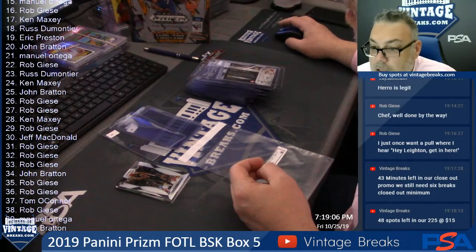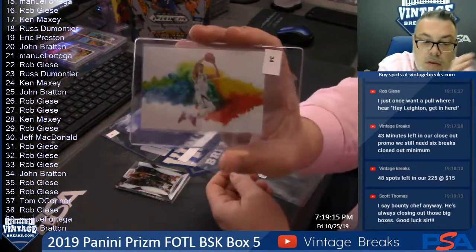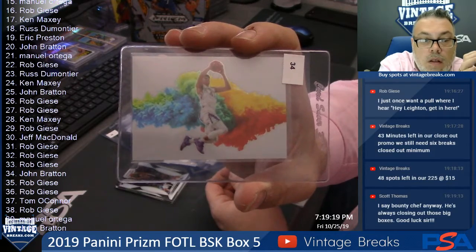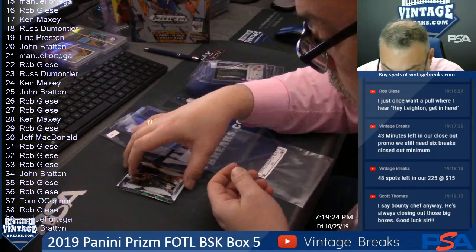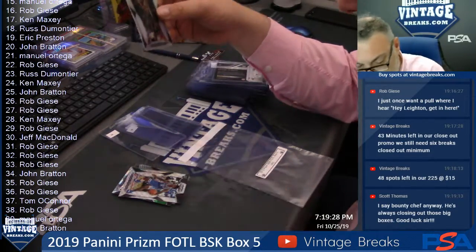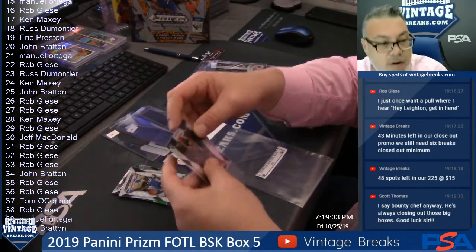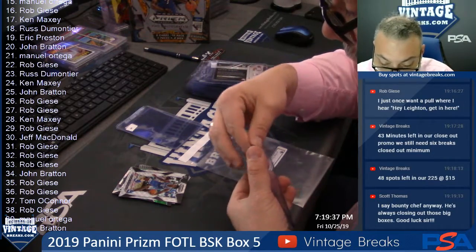Hey, Layton! Wow. This is super rare, guys. This has got to be a few hundred dollars. Ooh, this box is getting good. Chuma Okeke. This pack's getting good. This spot 35 for Rob G. Rob, you got a nice Cam Reddish coming up.